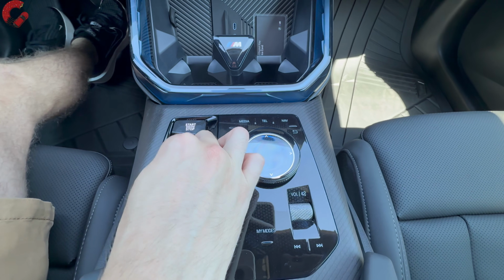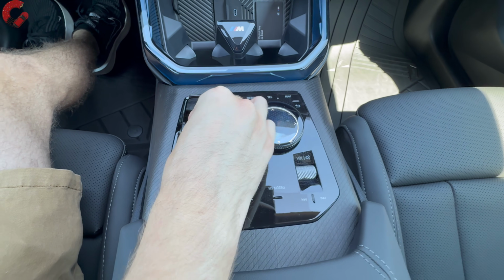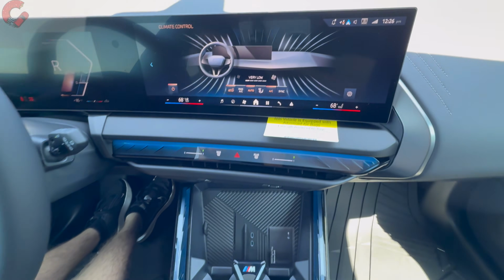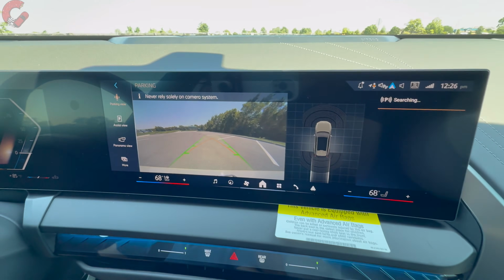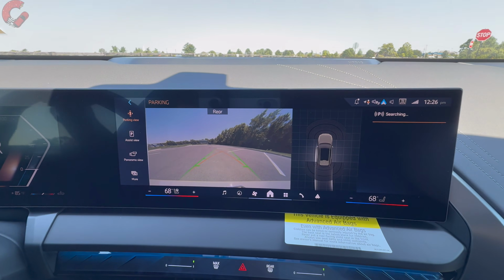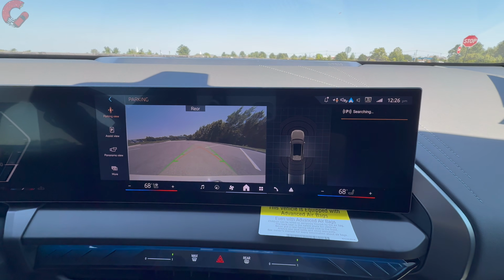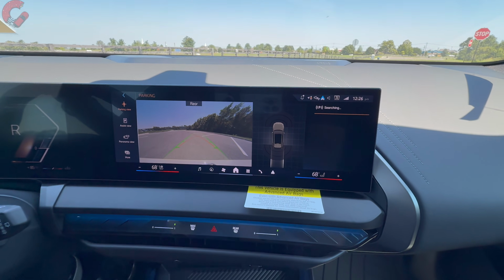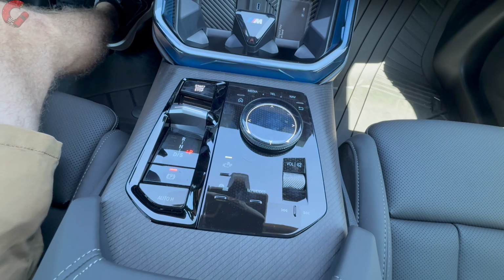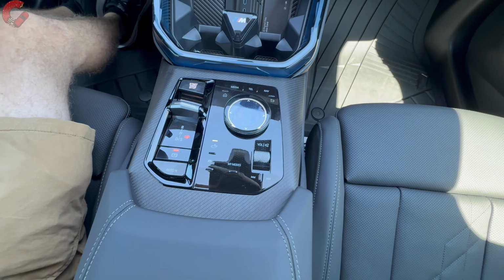Now taking a look at the shifter itself, just the nub style, pull back for drive, bump again if you want to go into a manual shift mode. It has paddle shifters on the steering wheel. When we go into reverse, this is our standard backup camera, so if you're wondering what that looks like, there you go. Obviously you can get a 360 camera if you prefer. That's going to be part of the parking assistance package. And just press that P there for park. You also have auto brake hold and an electronic parking brake.